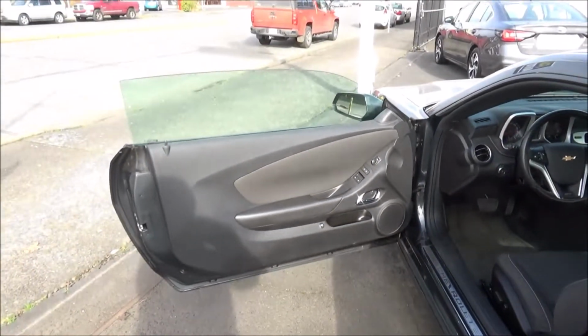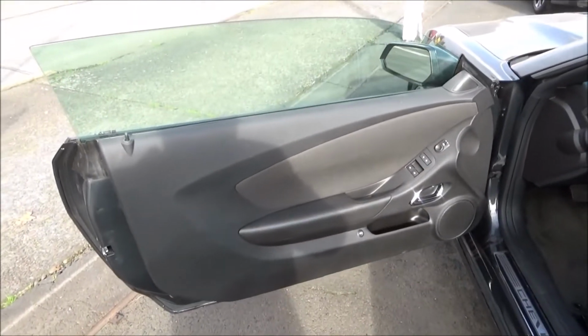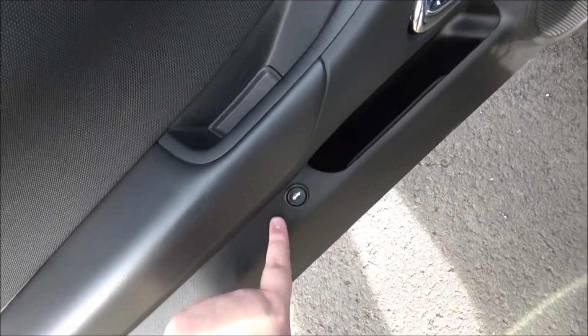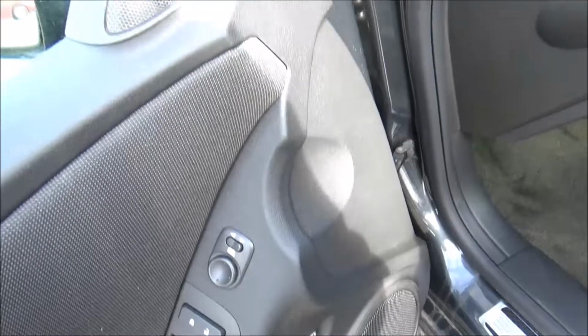Frameless windows, the door panels do have storage areas. Right here is your electronic trunk release, and of course you get power windows, locks, and mirrors.